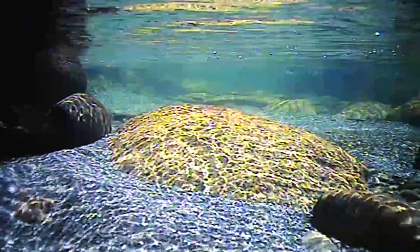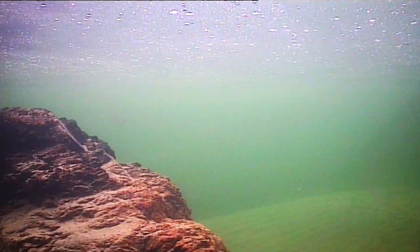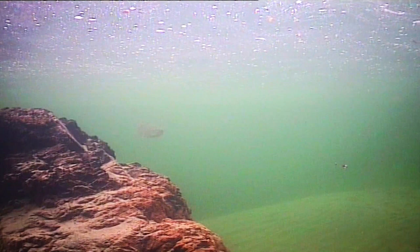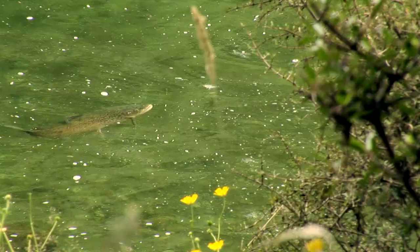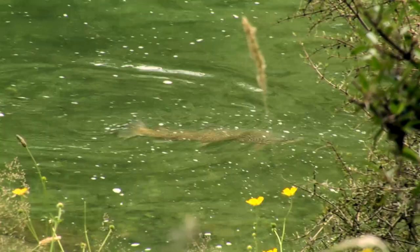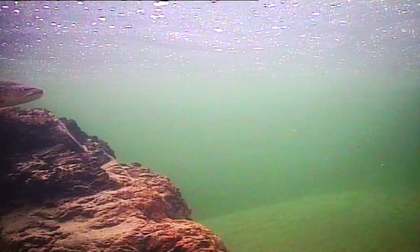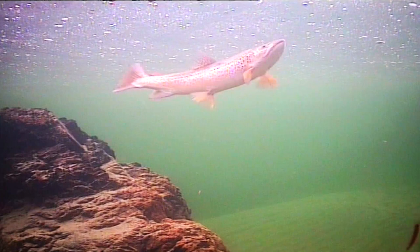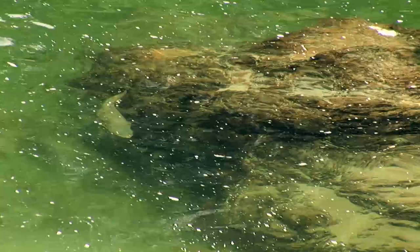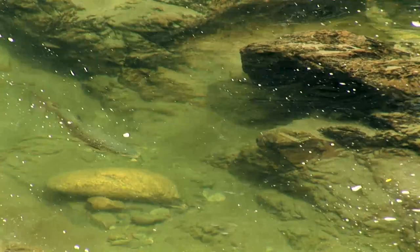We've placed an underwater camera in a pool where we previously saw fish searching for food. This fish is very selective. At the moment, it seems focused on very small mayflies, despite the fact that there are other and larger insects on the surface too.